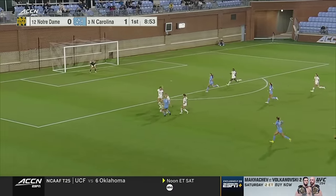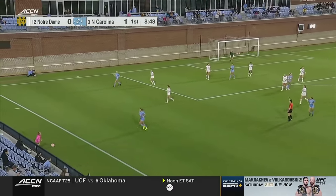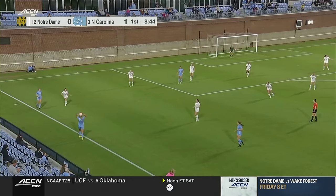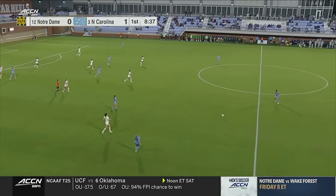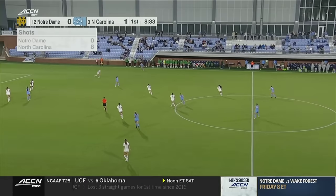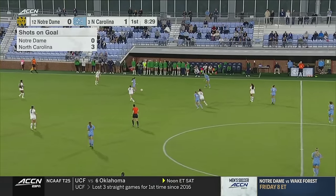The attack just won't stop for North Carolina. Darlene causing all kinds of problems. Yeah, she's certainly feeling it already, coming in defensively, working hard, creating some of those turnovers, getting on the end. Two quality opportunities from the substitute. Eight shots for North Carolina, none in the match for Notre Dame. Just a little less than 10 minutes left to go.